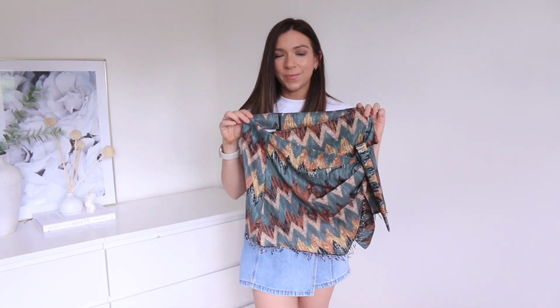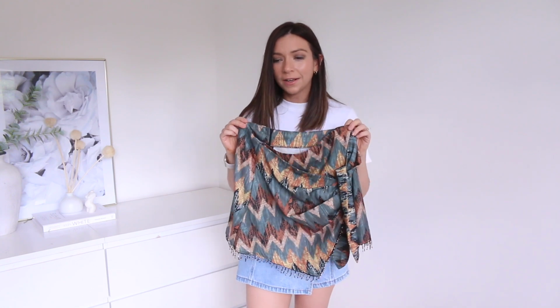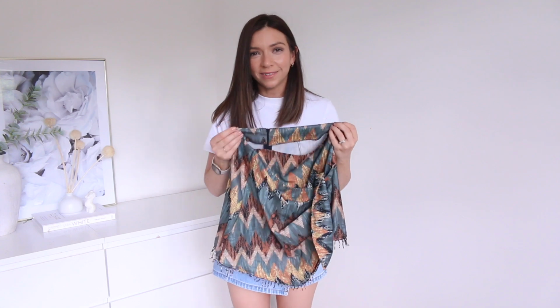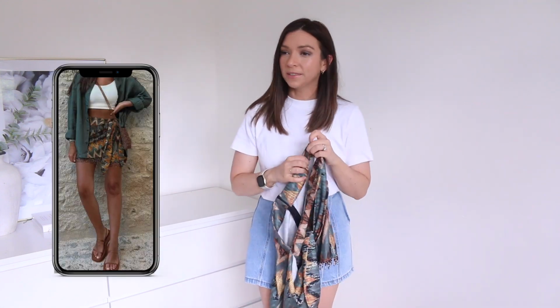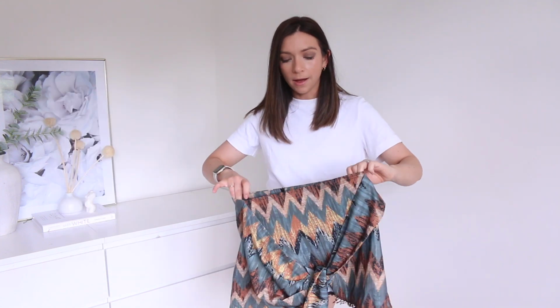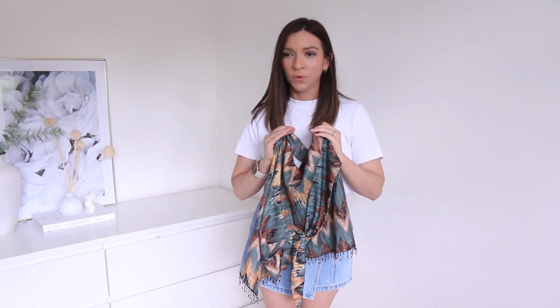So my next favourite buy is this printed skirt, and I'm including this purely because it's one of those things that I genuinely can't believe that I found. I came across this photo on Pinterest and I was like, I absolutely love that outfit. I really want to recreate it for summer. And because it was on Pinterest, there was absolutely no outfit details whatsoever. So I had to go on a merry goose hunt to try and find out where the skirt was from, where the shirt was from, dig in a bit of research, and I just couldn't find a lot of info.